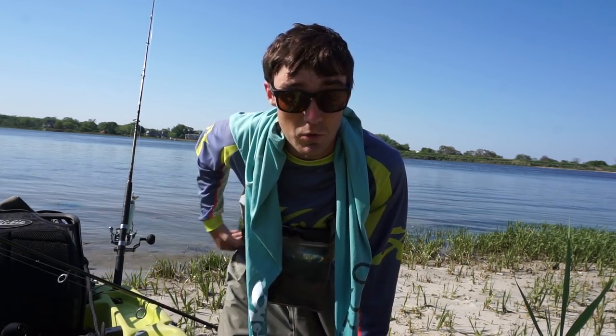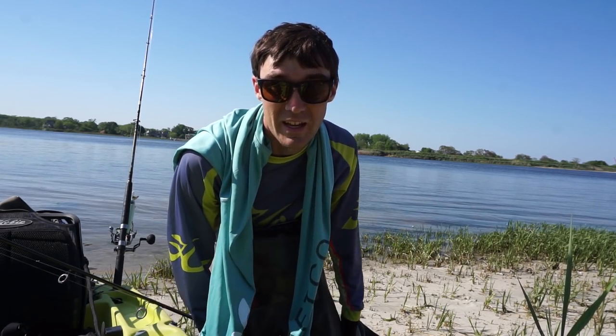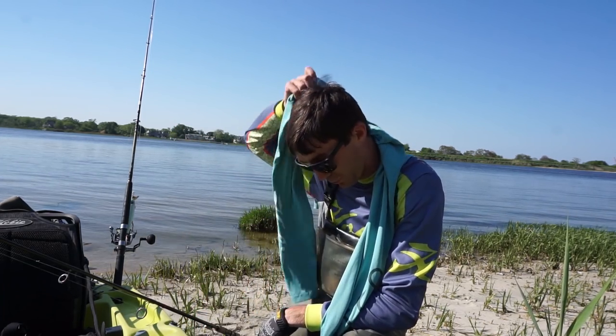Maybe later there'll be some stripers here. But I think the next move is to jump in the yak, and we're going to go across to that island there and see if we have some better action. And I wish I didn't forget my hat. I'm burning out here.